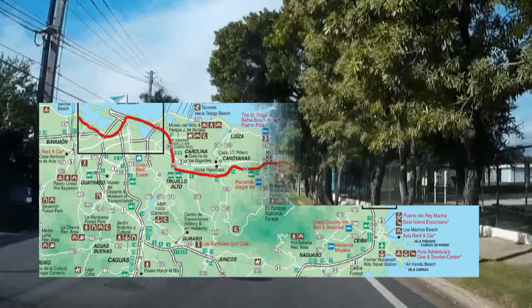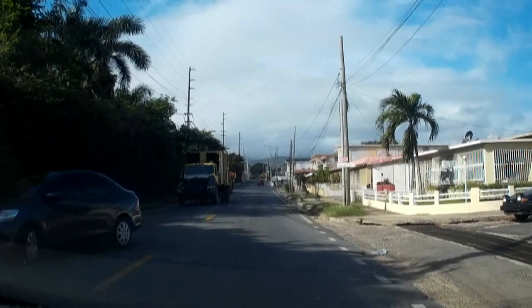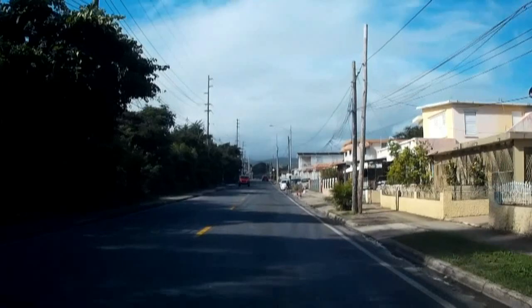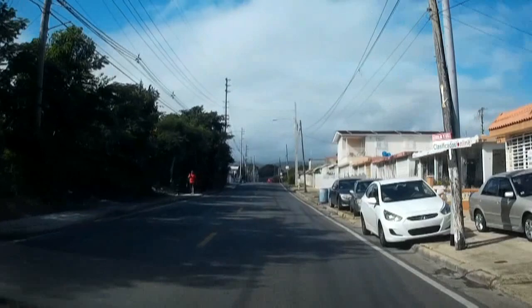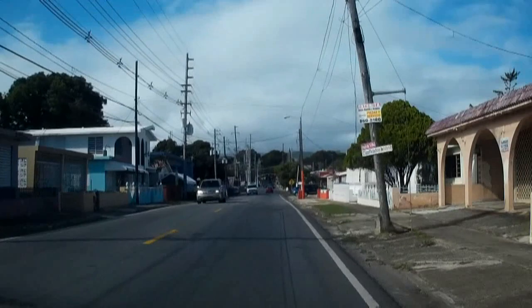Driving in Puerto Rico can be quite treacherous. You have to really drive defensively. The cars and the drivers don't seem to pay a whole lot of attention to the rules of the road that mainland Americans are accustomed to. They park on all sides of the street, wherever they happen to want to park. And they'll pull out in front of you at red lights and stop signs. They'll run the stop signs. It's really kind of wild.